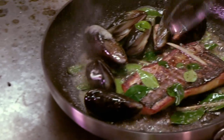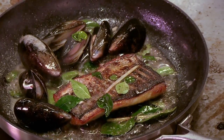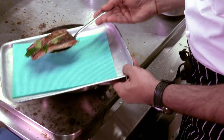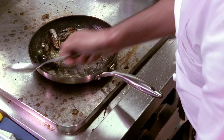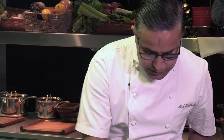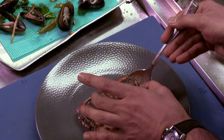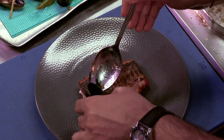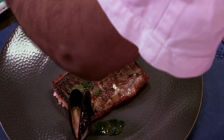I think the fish is beautifully cooked. All I'm going to do is just take the fish away and leave the mussels in the pan for another few seconds. And we are ready to plate. That goes right in the center. A few mussels, you can put them aside.